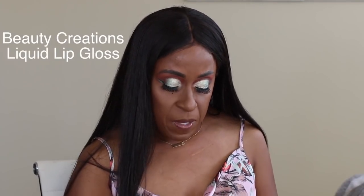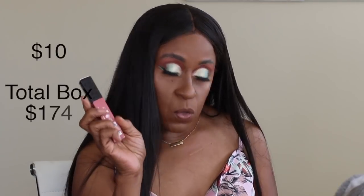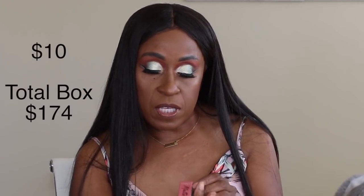And the last thing is a matte lip gloss. And this is by Beauty Creations. It's a liquid lip gloss. This retails for $10. And it is in the shade Sweetheart.